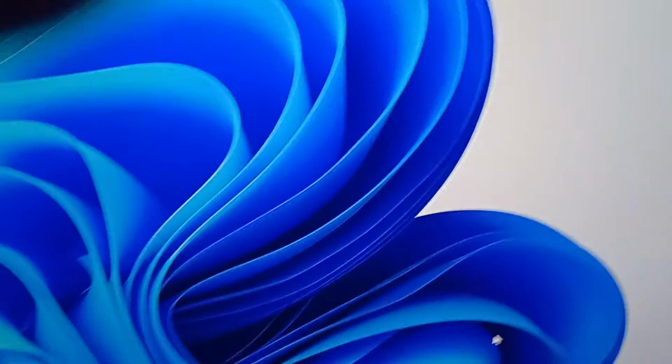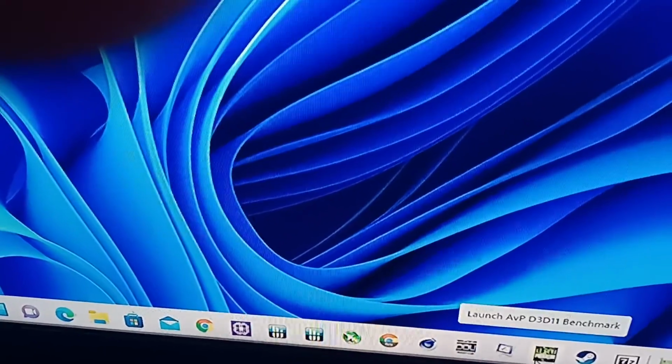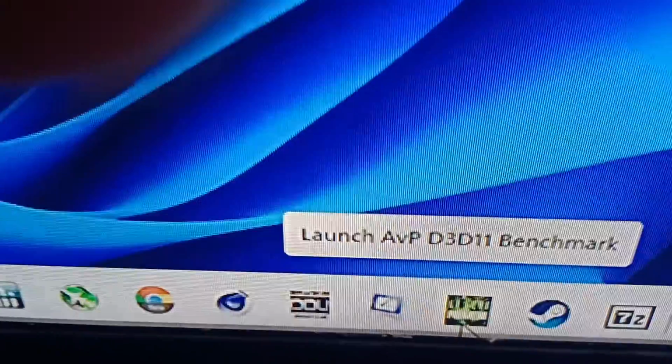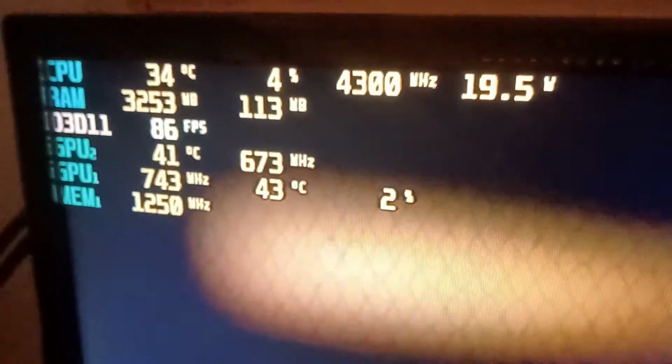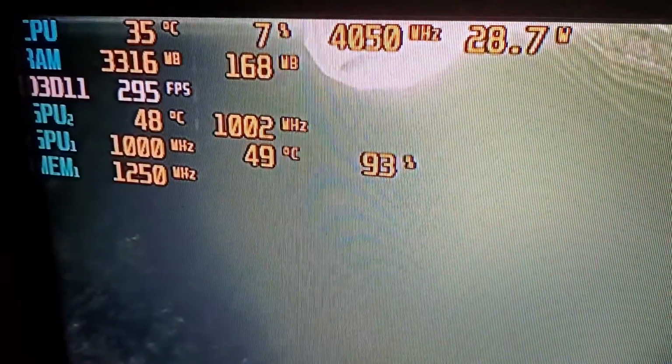So you can hear the cards. Well, you're about to hear a jet engine here in a minute. I'm going to run Alien versus Predator. And you can see here, both GPUs are synced at 1,000 and memory. But I'm sure you're probably already hearing a jet engine starting up.